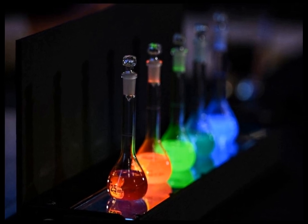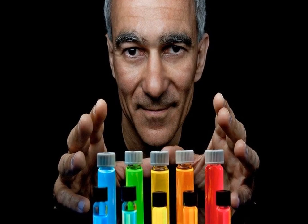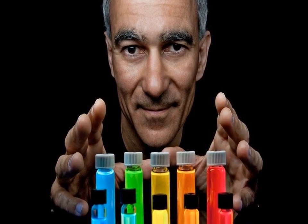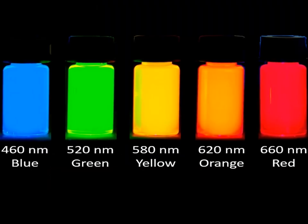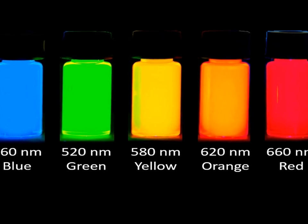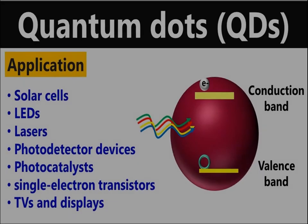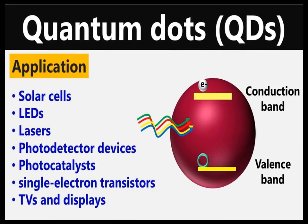Quantum dots also play a crucial role in solar energy conversion. When used in solar cells, quantum dots can absorb sunlight and convert it into electricity with high efficiency. They offer the potential for low-cost, flexible, and lightweight solar panels that can be integrated into various surfaces, expanding the possibilities for solar energy harvesting.